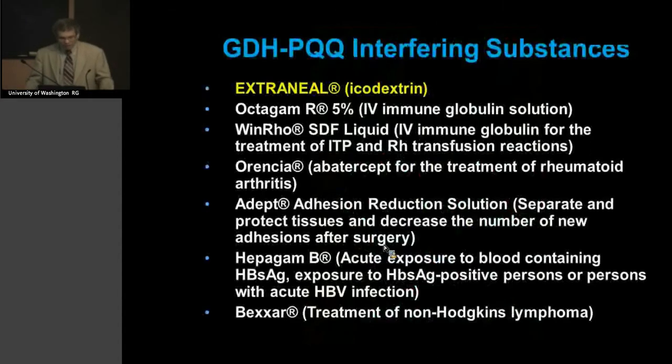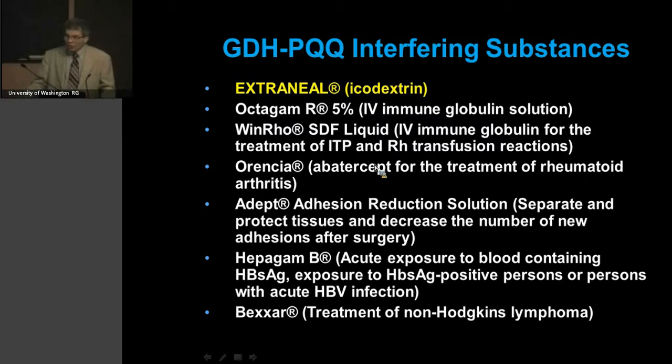But here's what the PQQ interfering substances are, and you can go down them. This substance here, the icodextrin, is what is used in peritoneal dialysis. But not all peritoneal dialysis fluids have this, but most of the deaths have been from the icodextrin being converted to maltose, looking like it's glucose, and people getting insulin inappropriately when the glucose levels are significantly lower than they actually are. IVIG is used a lot in the hospital for certain situations.